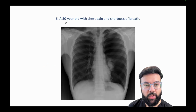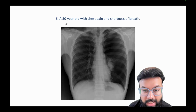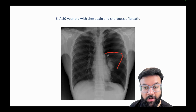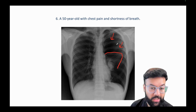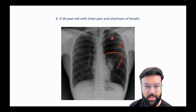A 50-year-old with chest pain and shortness of breath. So what's going on? Chest pain and shortness of breath. This patient must be very short of breath. Here you see the collapse of lung. This is the border of the lung, right? This area of the lung is complete blackout. This doesn't have any pulmonary vascular markings. So this is a pneumothorax, okay?